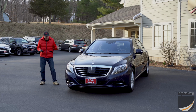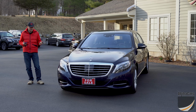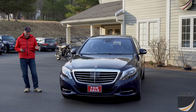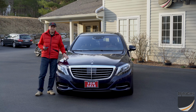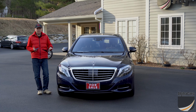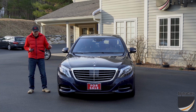As we go around the vehicle, I will comment that the rims, tires and brakes are in excellent condition, because it only has 16,000 miles. This car still has factory warranty. So you can take this car to any Mercedes dealership in the United States, but hopefully you bring it to AlphaCars and we can handle the warranty for you as well through the Mercedes dealer.